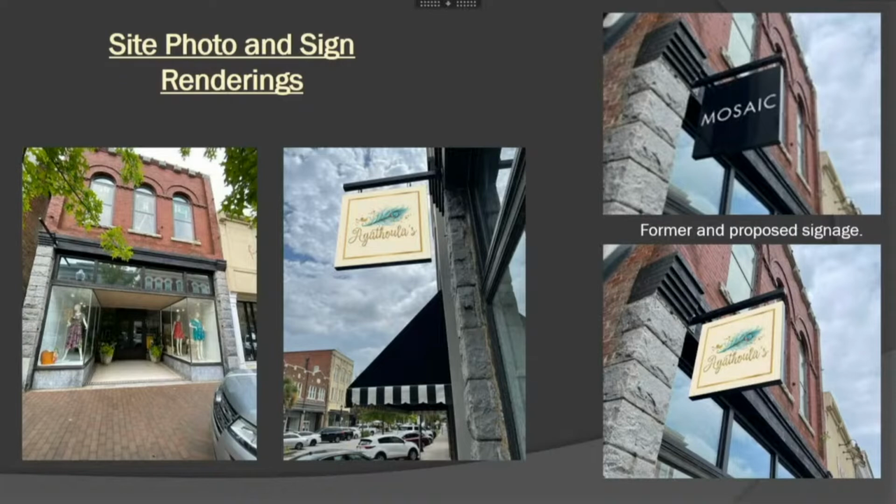And the Mosaic sign was flat, one-dimensional, and y'all approved it several years ago. This sign that she's doing is also non-dimensional. It's also flat, and it'll just be attached to the existing framework, so there'll be nothing new attached to the building. So it's basically just changing out one sign for another. So that concludes staff's report. And there's nothing lit or anything on the sign, it's just the sign.